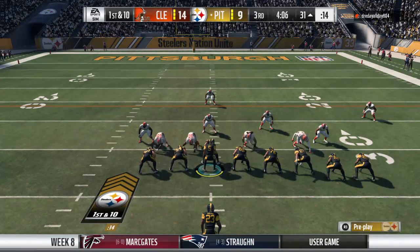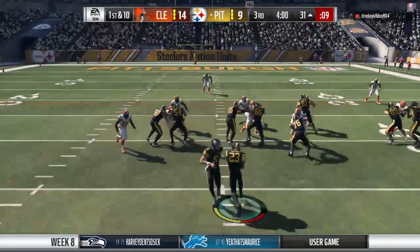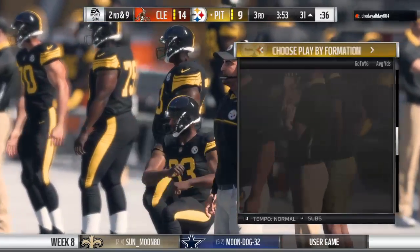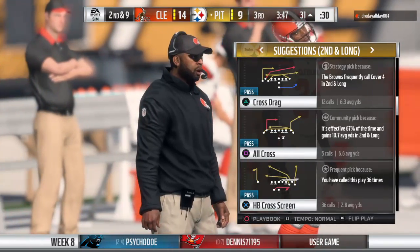Set. Green, 39. Leopard. Let's go. 3-19. And he'll give it here to his running back. And he gets stopped up at the 31 after a gain of maybe a yard. Well, they're hoping that the second half is better for him than the first half. They've got to find a way to get him going. He's a big part of their offense.